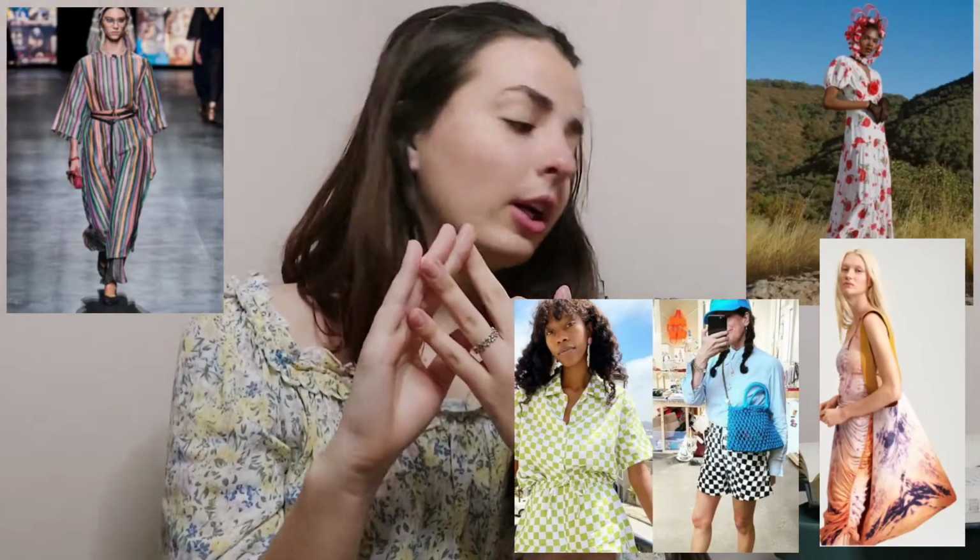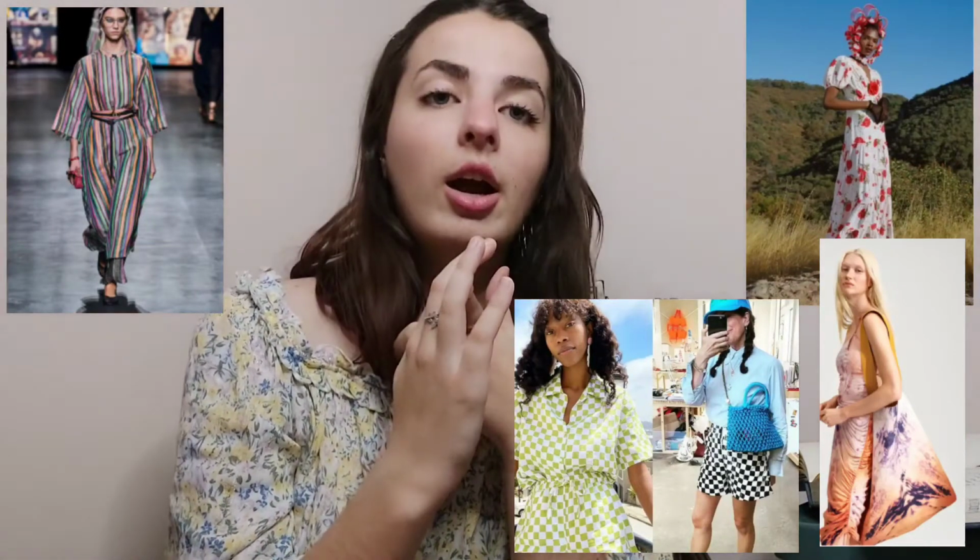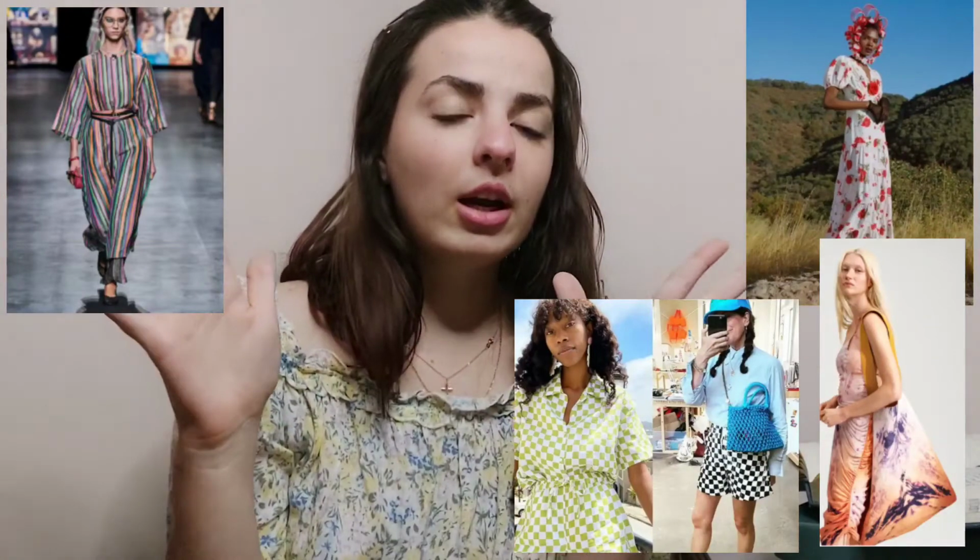So there is tie-dye, there's check, like a checkerboard, florals, of course. Stripes are another one as well. So those four have been seen everywhere. So bring a little pattern to your life.